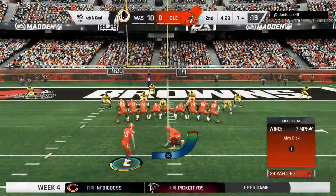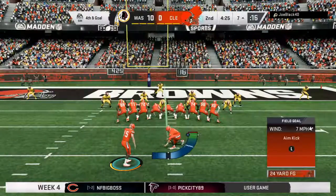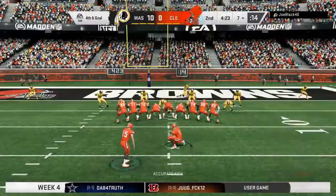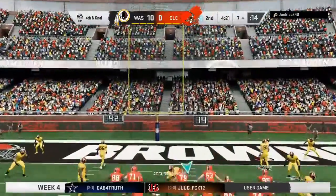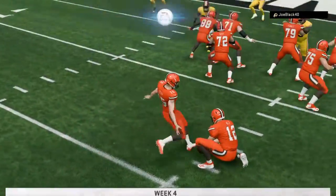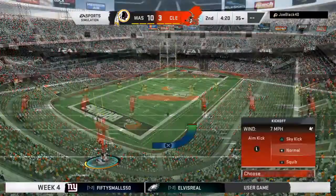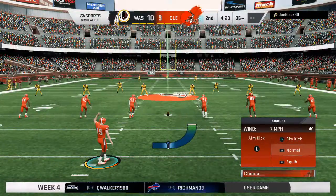4th down, and on is Greg Joseph for the Browns field goal. From the right hash, and this one just a chippy. The kick by Joseph is good. And they get themselves on the board here. It's 10-3. A dozen plays on that drive that ends with the field goal.